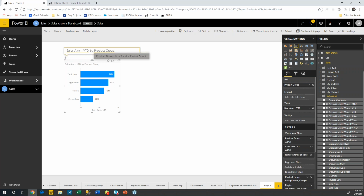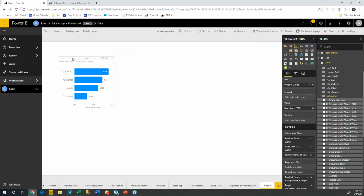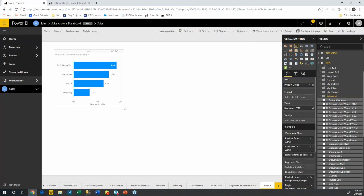It's a visual based on what it finds into the right-hand visualizations panel. Okay, but that's kind of cool. So let's say we go ahead and that's good for that. I want to move this chart up a little bit, maybe resize it.